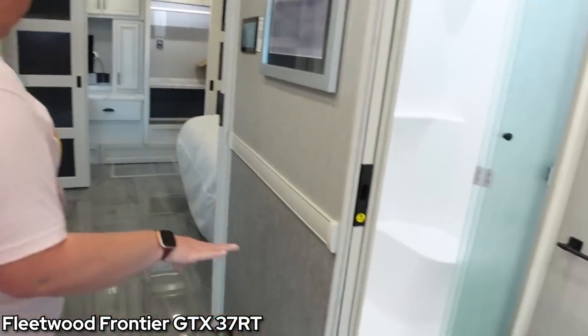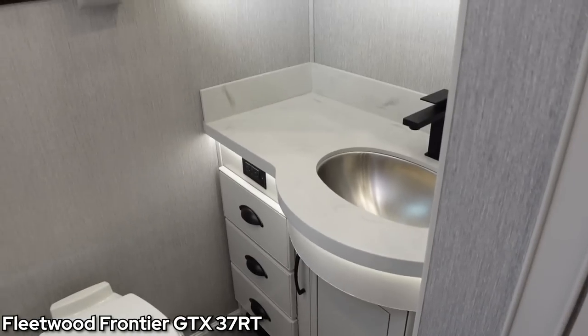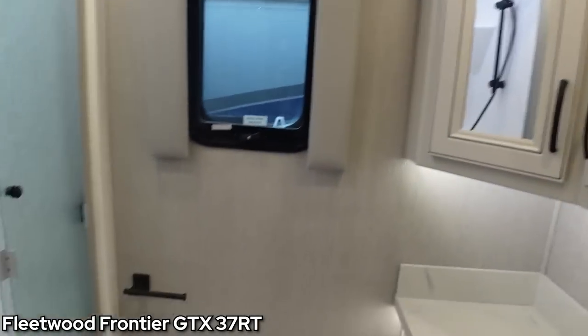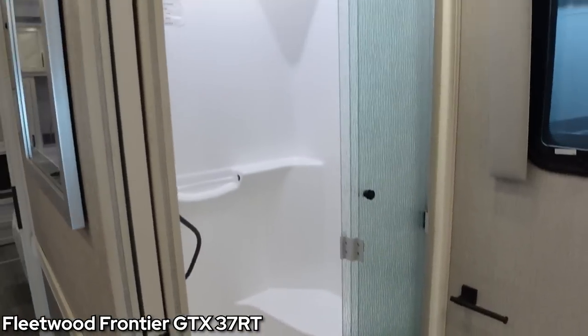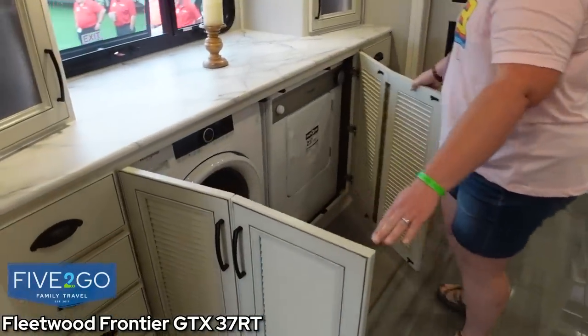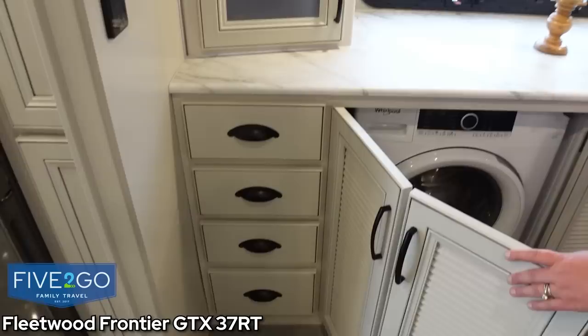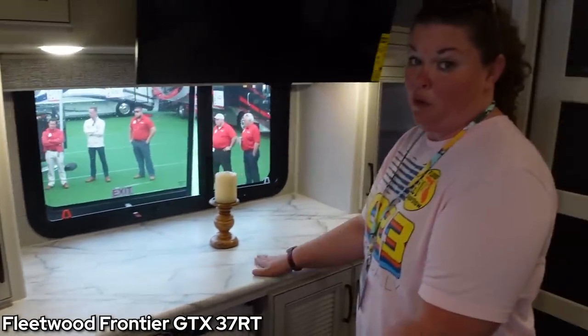It's a good looking bathroom over here. Small, but good looking. Again, just for two people, so you just need the one. And this is the only bath, right? Yep, only bath. A normal porcelain foot flush, little shower. And then this one is like ours where it has the washer and dryer underneath. Which is nice. I like that there's this window with the space to fold things.